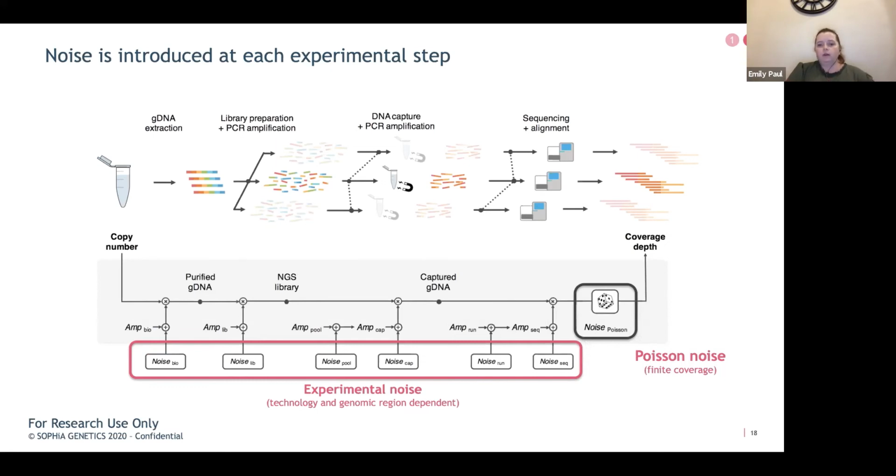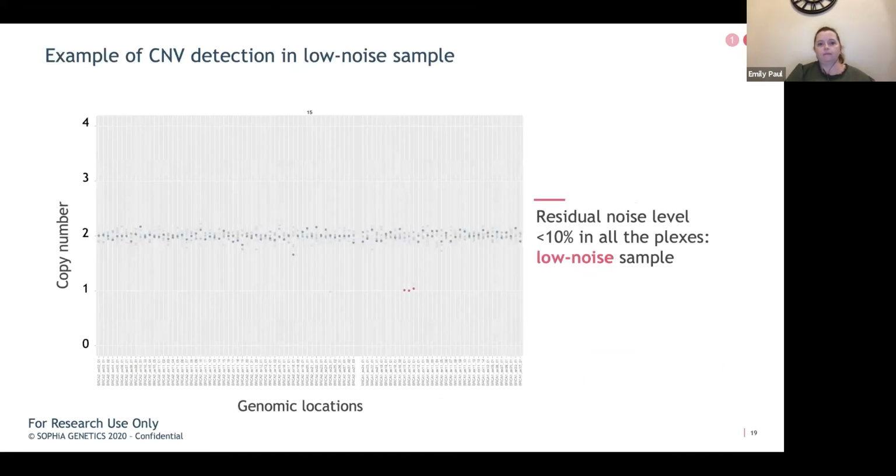So if we think about the different places that the noise does in fact come in, what we must do is minimize those regions as much as possible. So as I mentioned earlier, we look to have those 8 samples in a run, because it helps us understand the noise profile of not only that capture, but the sequencing itself. And it allows us to be able to look continuously over the assay.